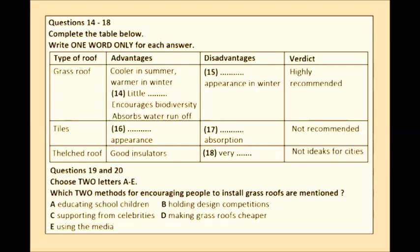The only roof that I can think of which has similar ecological credentials to the grass roof is the thatched roof. Thatched roofs are good insulators and very attractive, but very pricey and not ideal for cities.